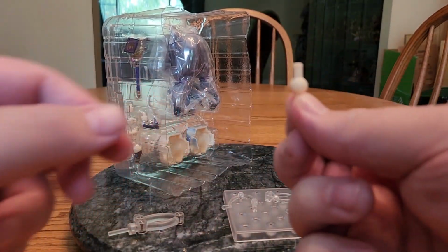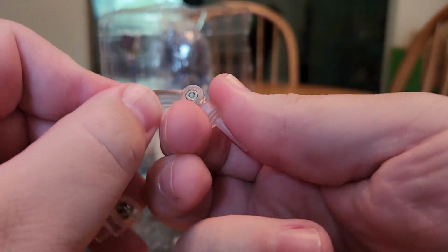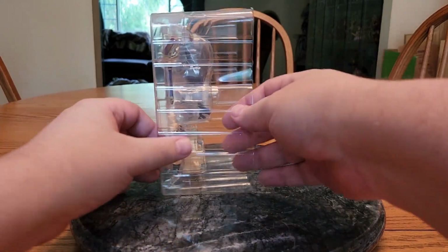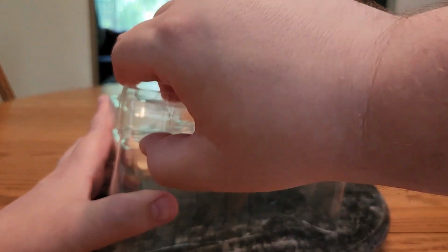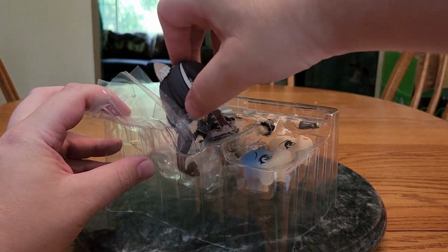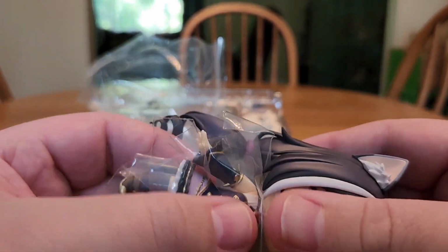We have her extra joint piece, with a little good smile, and her main support piece. So yeah, we'll set this off to the side for the moment. And let's go ahead and get the main blister open so we can view some things. There we go. So we'll just go ahead and pull Karyl out first. So she is covered in plastic. So I think the first thing we'll do is try to take her head off.